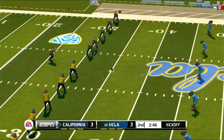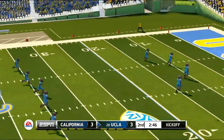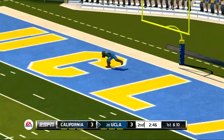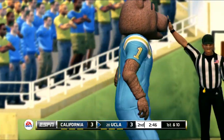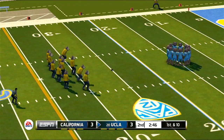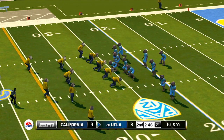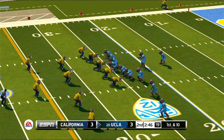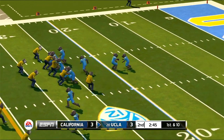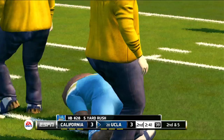Looks like they're ready for the kick. He sends this one deep. This one's going to be down in the end zone for a touchback. This is the point in the game where you don't want to make any mistakes that give the other guys a reason to feel more confident going into halftime. Nice run there.